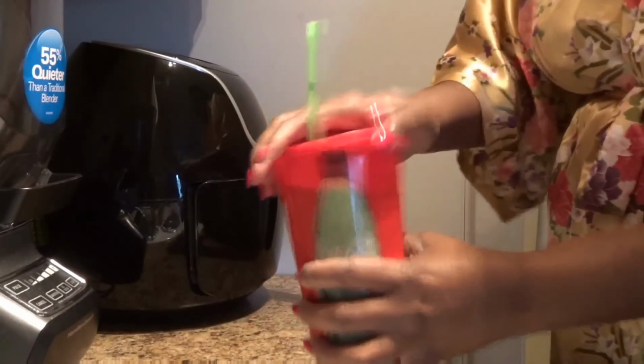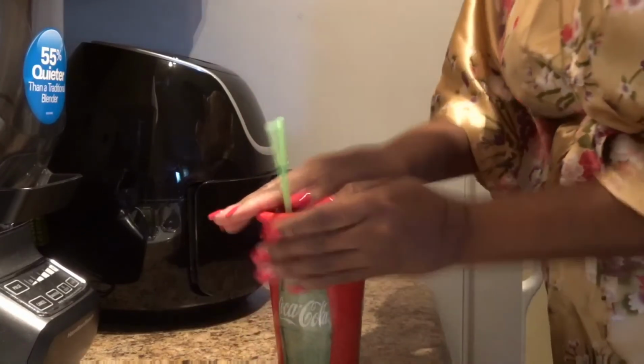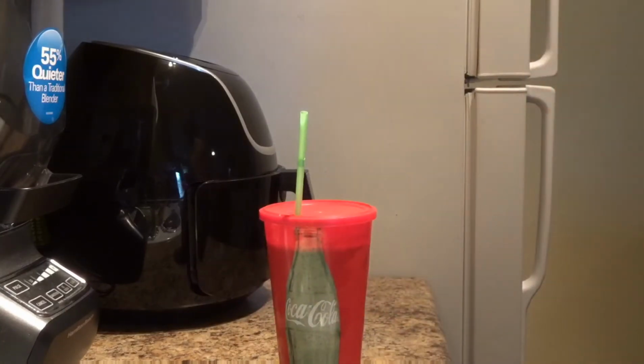And here I have for you a very filled cup of my breakfast smoothie. This is very, very filling, and it will typically keep me for the entire morning until I'm ready to grab a bite for lunch, and that might pretty much be around 1, 2 o'clock. Really good. Really, really good.